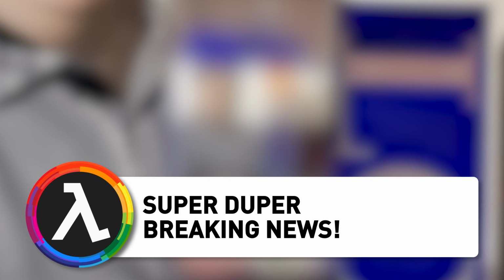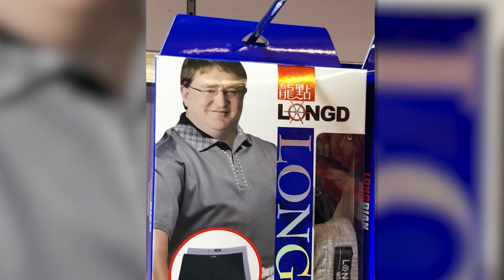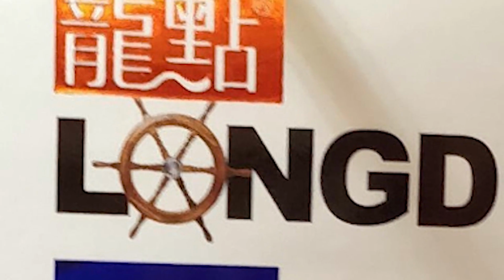Okay, this is a really quick one, but we just had to include it. Gabe Newell underwear. Apparently, this Chinese underwear producer has used a picture of Gabe Newell for their model, and it says long D next to him. Okay, I'm done.